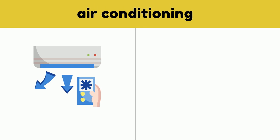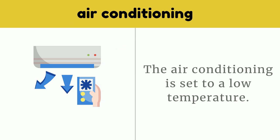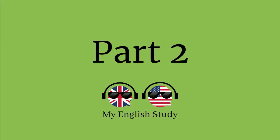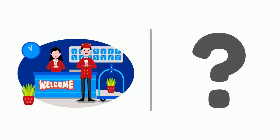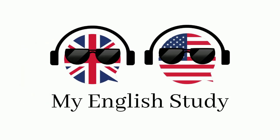Air conditioning. The air conditioning is set to a low temperature. Part 2. In this part, we show the picture, and you say the word. Now you'll be able to test how many hotel-related words you remember. Ready? Okay, let's start.